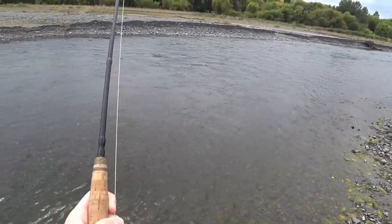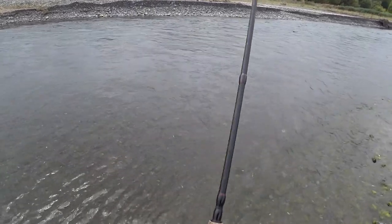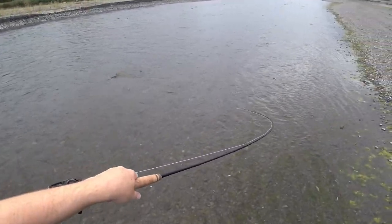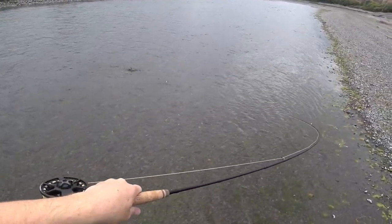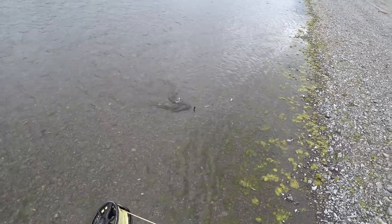Coming at me, going up. Going across. How many is that? Five in that pool now, and I broke two of them off. Well, pulled the hook. They were a bit smaller. I really only want to get the bigger ones up for a photo. And that's exactly what we got here.